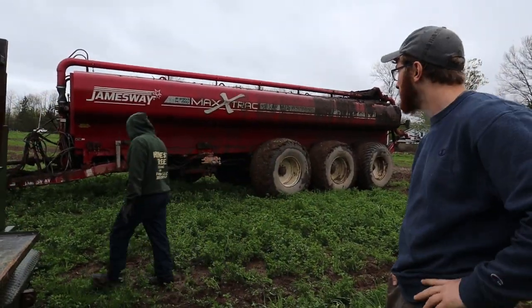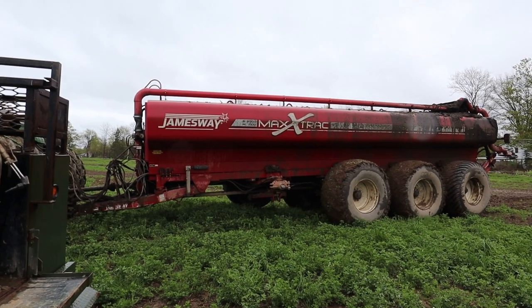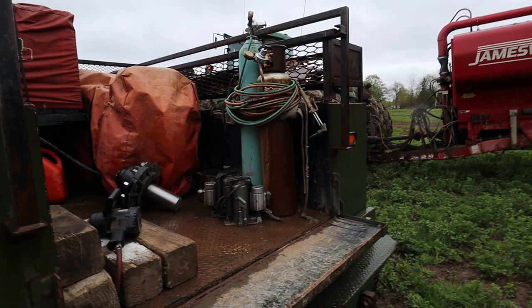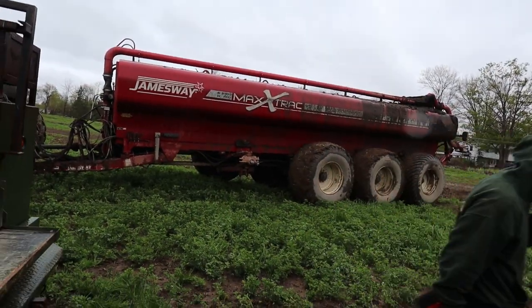Why is that up so high this time around? You jacked it up all the way? Yeah, we jacked it up. Okay. And we left the axle. All right, so we shouldn't have to. We brought two jacks with us. We shouldn't need them. So hopefully that comes out as easy as the last one. Maybe.